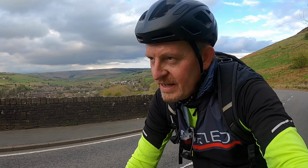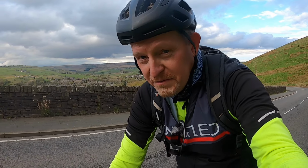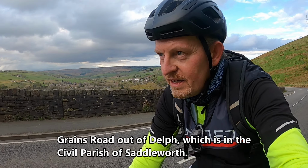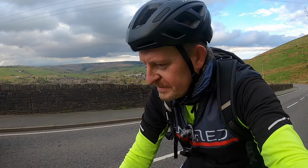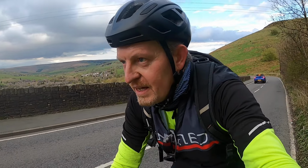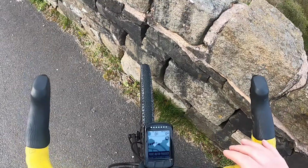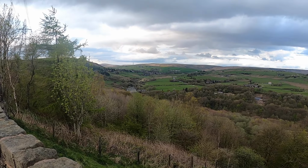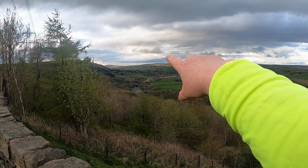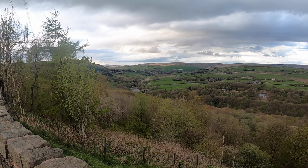Last climb of the day. I think it's called Grains Bar Road, out of Saddleworth, if you know the area. On tired legs, feels hard. But we're making steady progress. Final little breather on the last climb. I can see the Windy Hill transmitter up in the horizon. So we're close to home now.